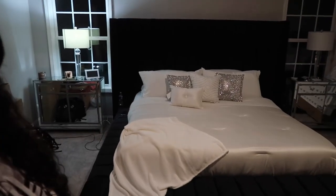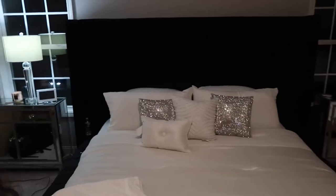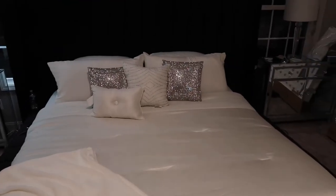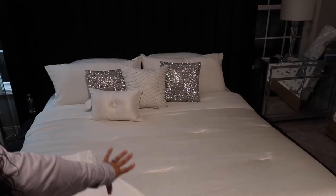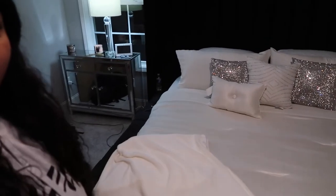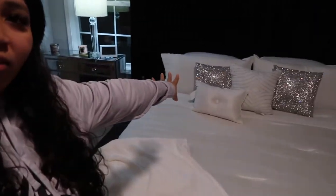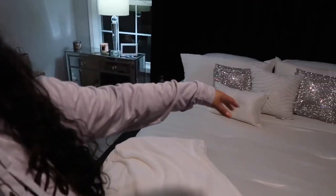But this is what the bed looks like. Real simple. Real cute. It's kind of got a goldish, creamish color to it. It came with the throw and these two pillows. It came with two pillows in the back. It actually came with sheets too, but I have my own sheets, and them sheets are a little too thin. And I threw, just for a little pow, the little sparkly ones on there.